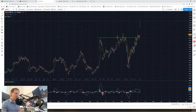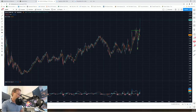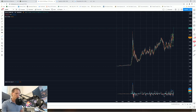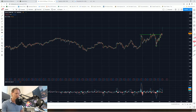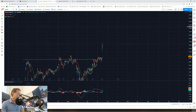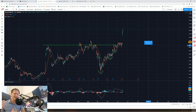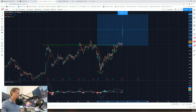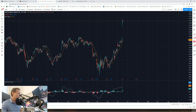Qualcomm, also a name that I think a lot of people are well aware of. I actually really like this name long term, but if you look at it through the lens of a longer term chart here too, you can see we actually broke to new highs on the long term weekly chart. We're getting overbought on the short term daily chart. Here you are looking at a stock that is currently trading about 13-14% above its 21-day moving average. Not as stretched as the others, but it also historically hasn't traded a whole lot more than that above its 21-day moving average.